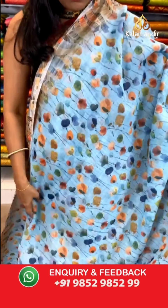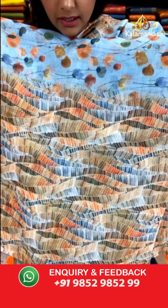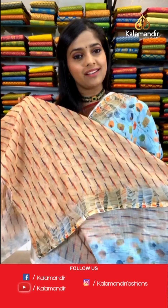Check this next sari out. A very simple work of floral design, printed design to be precise. Light blue colored sari. Check out the border. Again, abstract print with a bit of silver zari work also going on. Then we have the pallu, which is completely printed, abstract design, and blouse piece contrasting in color goes very beautifully with this light blue colored sari. Let's check out the pricing details.